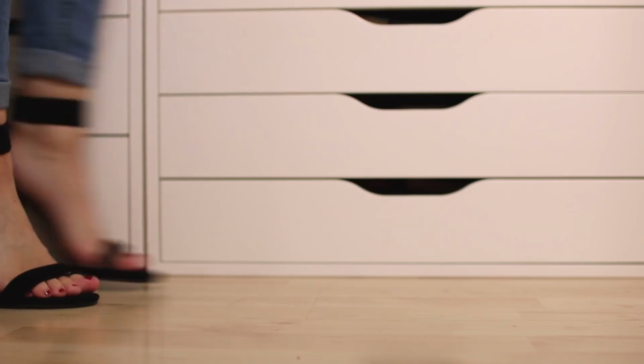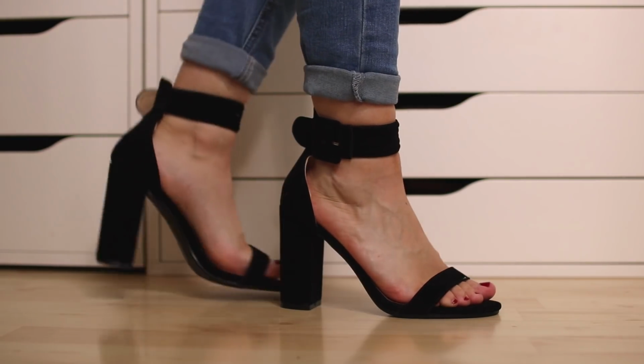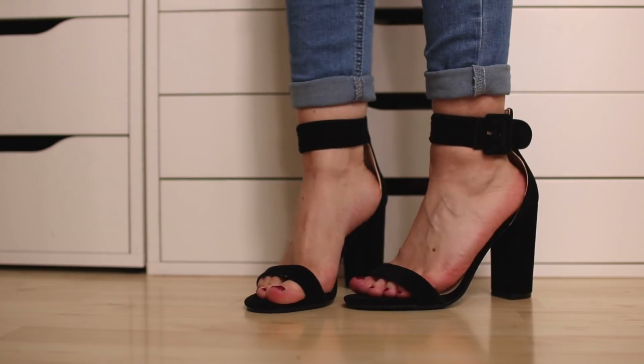So these right here, I think would be perfect for prom, like I said. They're just a pair of classic black sandals, strappy sandals, but they have quite a chunky heel and they've also got a thick ankle strap, which I think for heels like this, well for me personally, I find that an ankle strap makes things so much more comfortable because you don't have to clench your toes up to keep them on your feet, if you know what I mean.